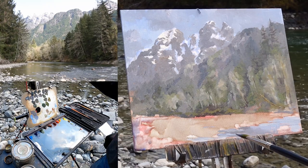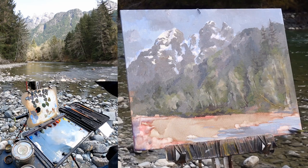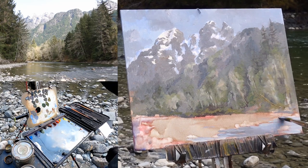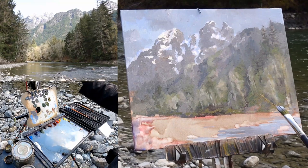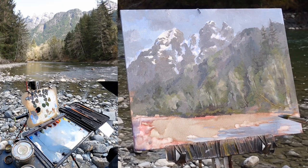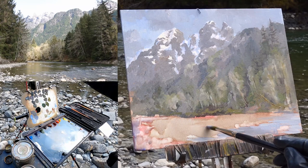Again, keeping perspective in mind, things closer to me will be bigger, so these rapids that are closer to me will be a little larger, and anything further away will be smaller. I can paint in the first stroke, the lighter stroke, with this bigger brush, and then go back in with a darker stroke to whittle it down some.